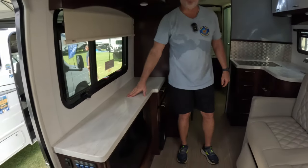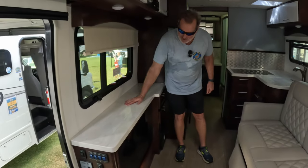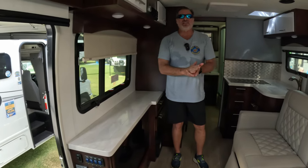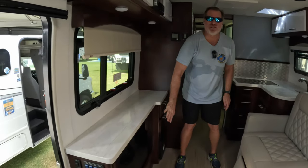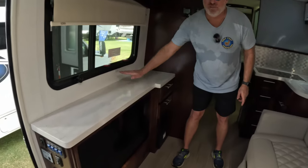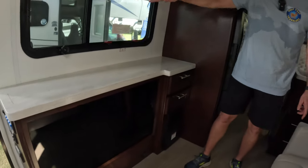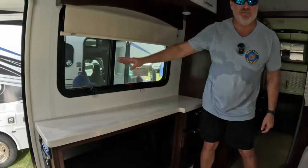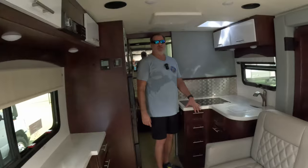It's got that thing we absolutely love. The TV stores underneath here, and then it pops up when you're ready to watch. But that's not all. This is clear glass. You can watch the TV in the down position if you need to, if you're using the counter space, or you can pop the TV up and watch it up here. If you want to see inside and out at the same time, they've got you covered.